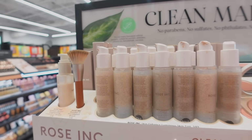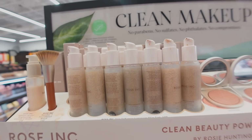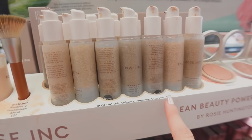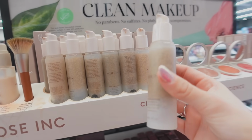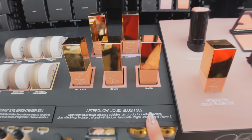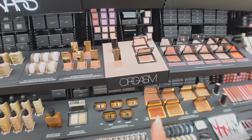I've also heard great things about this skin tint from Rose Inc. I'm sure there's a dupe for it by CoverGirl, I'm pretty sure. So I'm gonna try and look for that when we go to Ulta, but this is also $50, which I think is just crazy for a skin tint. But the packaging is really interesting with all of like the little beads and stuff in it. And their Afterglow liquid blush looks really good too, but I think we're gonna hold off on NARS and we're gonna check NARS out in Ulta instead.